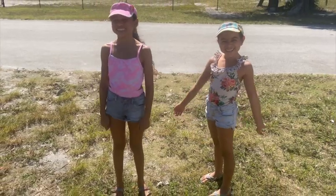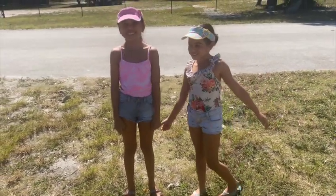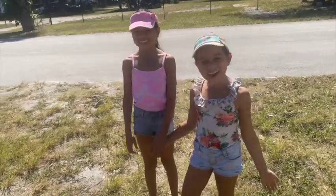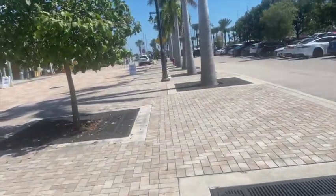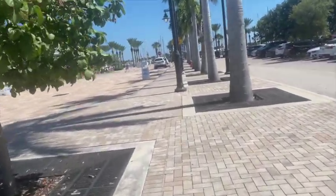Today we decided to go to Pina Island. I found out about this island on TikTok. These are my kids. We got there and we had to park in the overflow parking because we got there around 12 p.m.